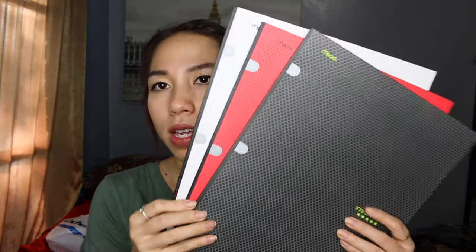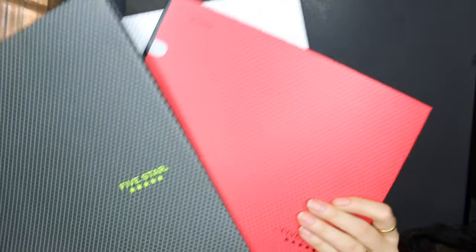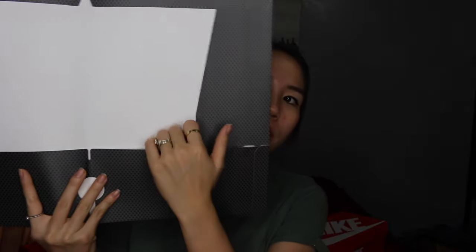folders with the same design in white, black. I'm really loving this pattern, the pattern of these folders. Maybe you can see better on the red, but they're still cute. And let me show you guys how it looks inside, because it has pockets for your papers and stuff like that. So this is for loose leaf things.